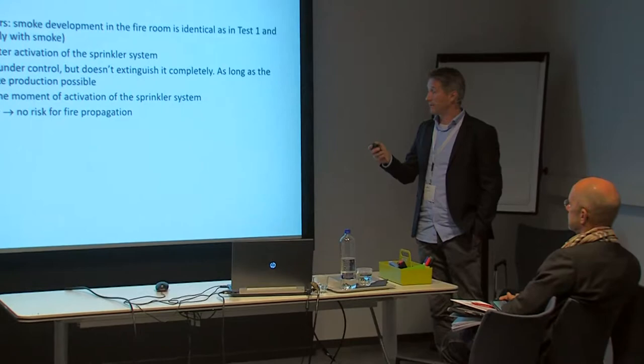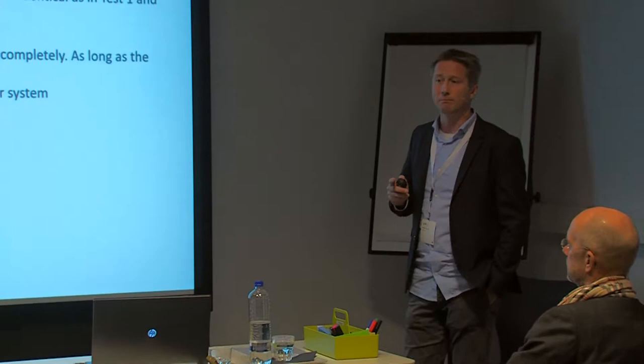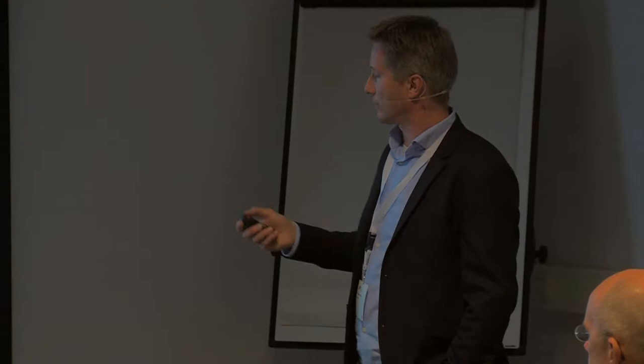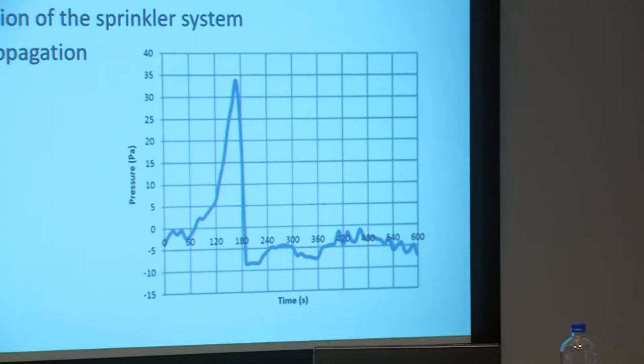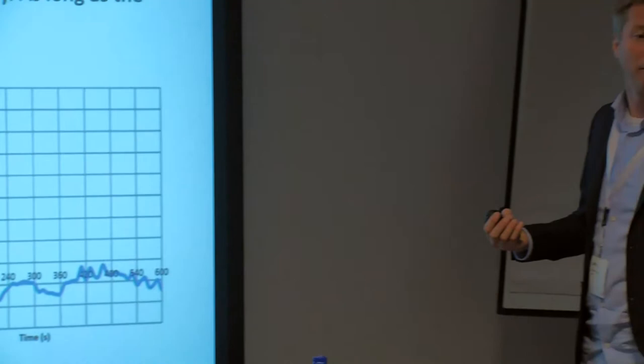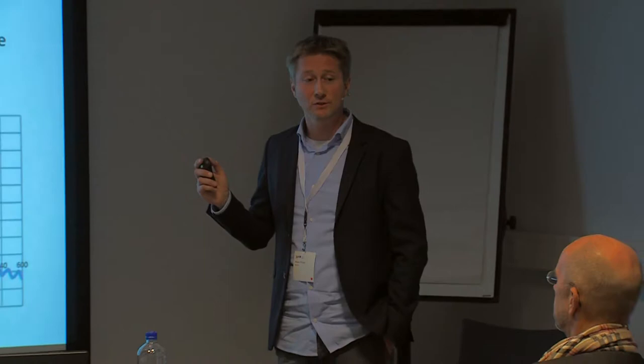You have a very important thing. You have no more pressure buildup at the moment of activation, like we see in this graph. The temperature and the pressure increase are very similar to the second test. But the only difference, at around 3 minutes, sprinklers are activated, you see a drop, and you have an under pressure in your room. So a sprinkler is very effective to avoid pressure buildup. Of course, a sprinkler is also very effective for other things. As you see here, radiation flux around 4 kW. That's almost nothing. Are there any questions on the fourth test?